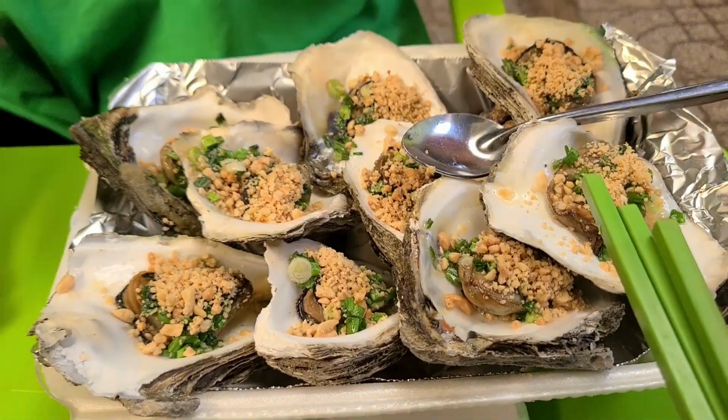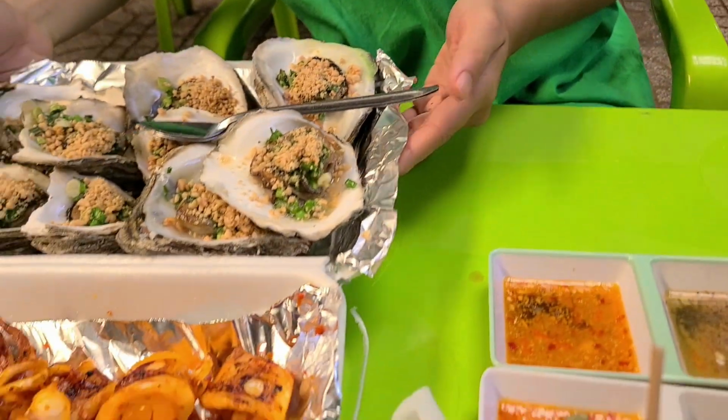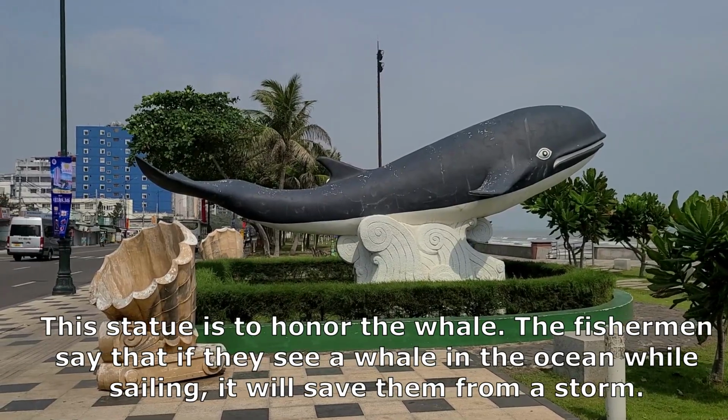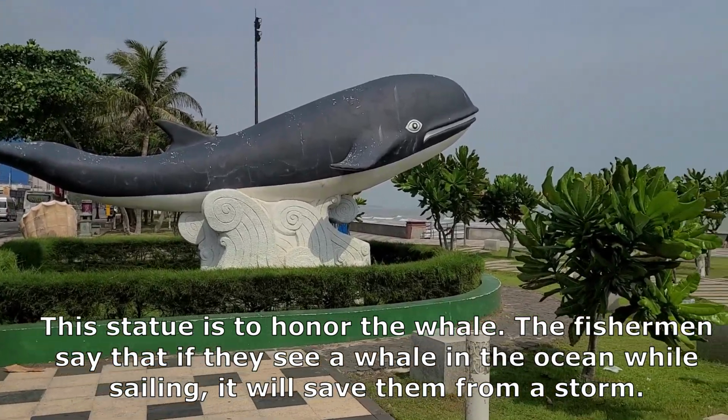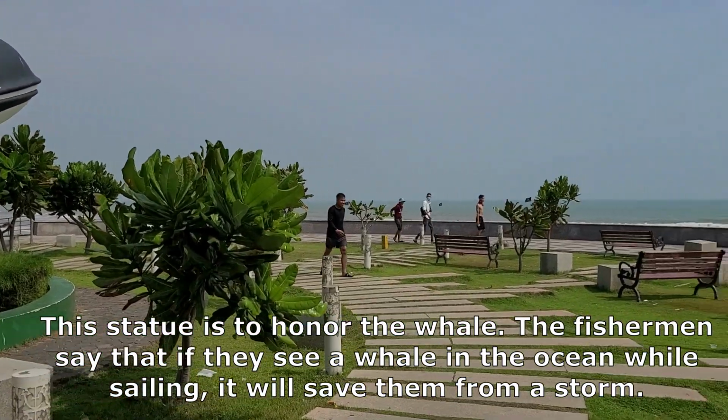Very good. This is a statue to honor the whale. The fishermen say that if they see a whale in the ocean while sailing, it will save them from a storm.